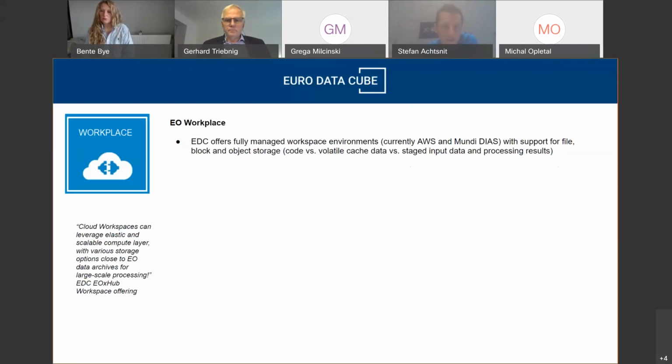Why these choices? Because your processing code is usually something you want to put on a file storage, manage via the file system, interact with through Git and other source control systems. For volatile data, like for data caches, you want high throughput, low latency, so use block storage for that. And for the huge EO data, satellite data archives, for this EO data, you want to leverage object storage.